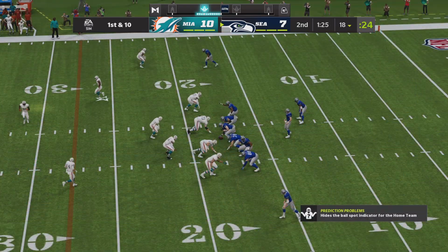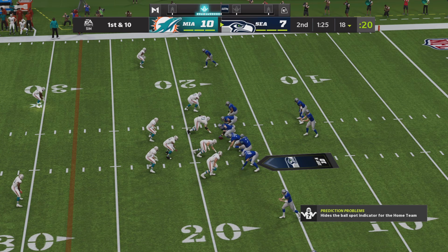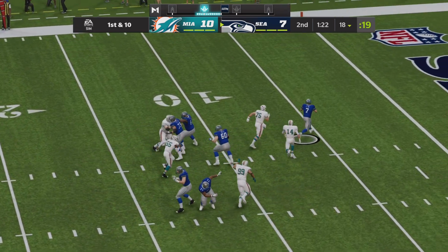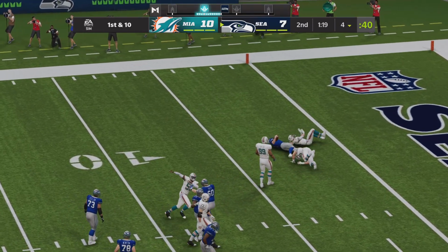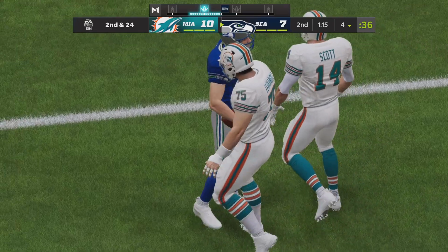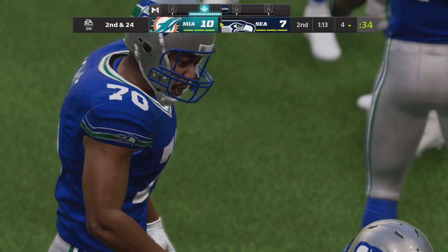So from inside the 20, here's 1st and 10 at the 18. Push him back. They'll try and start this drive in the air. Pressure gets to him, and down he goes. Back at the 4-yard line. The defense rising to the challenge and setting him back on the sack.